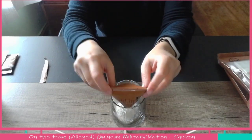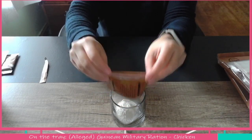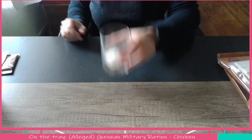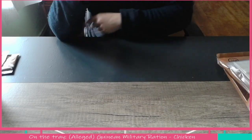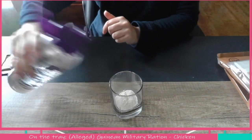There is some smell to it. It's quite a pleasant one, but one that I can't place. It kind of smells like vanilla, but also kind of like a citrus. So, very curious combo.